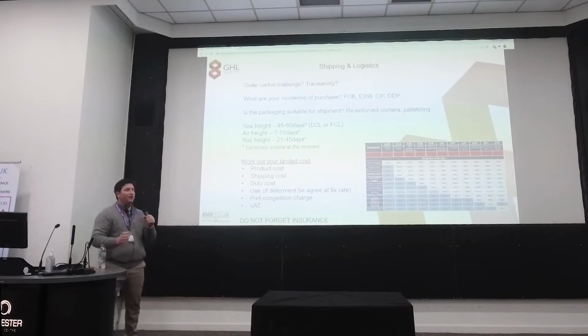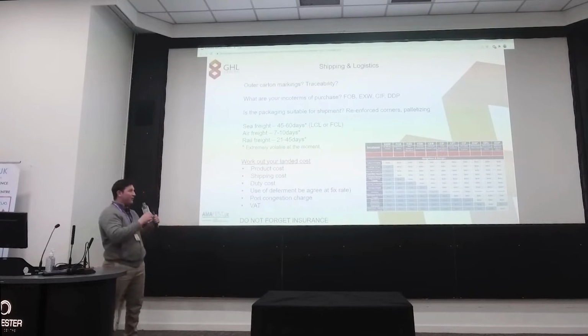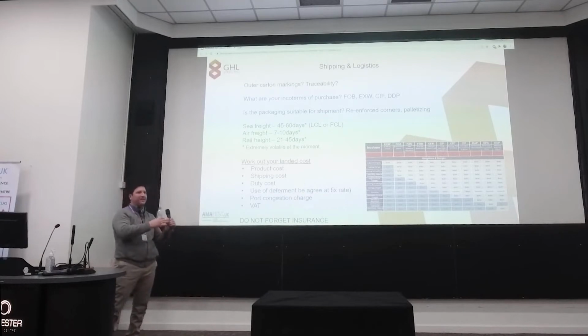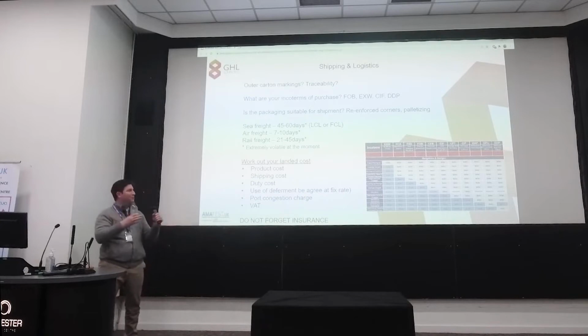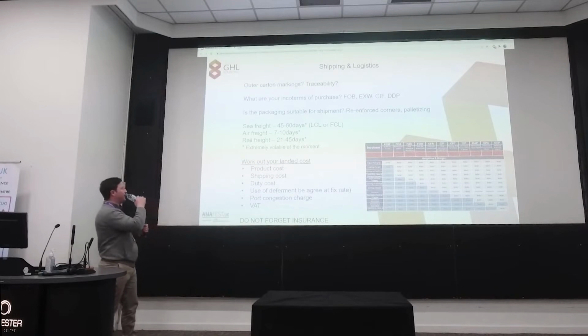If you have cargo insurance, you need to ensure that it covers you from your ownership of the goods. We have heard horror stories of people buying ex-works whose cargo insurance is FOB; goods get destroyed between factory and port, and no one's covered it. So it is an important thing to look at.